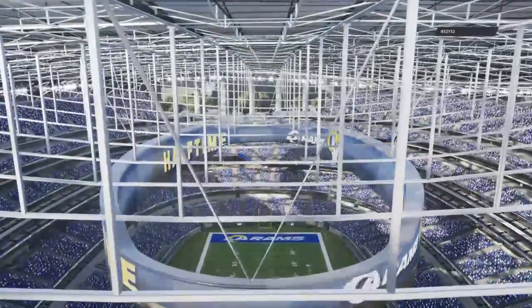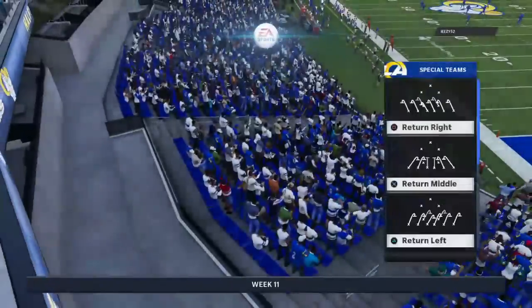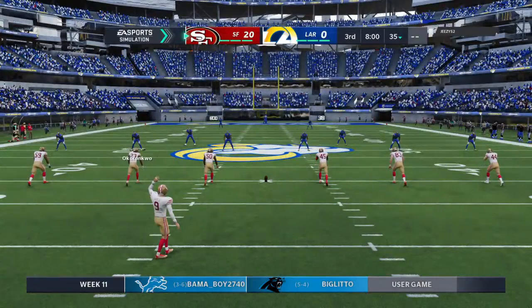So we reach halftime in what's been a fairly one-sided game so far, as we send you to Orlando to check in with Jonathan Coachman at our EA Sports Halftime Report.